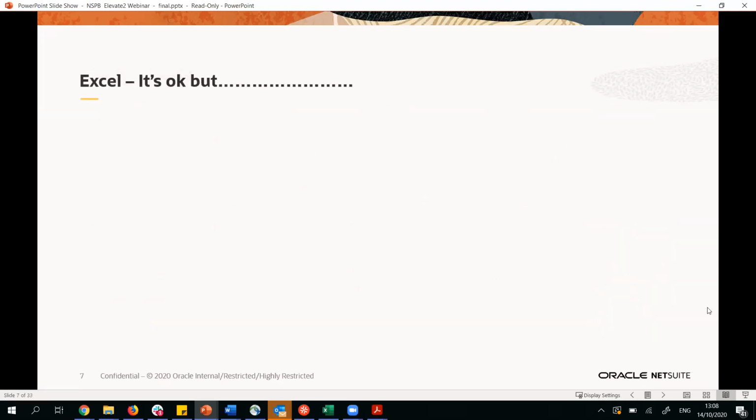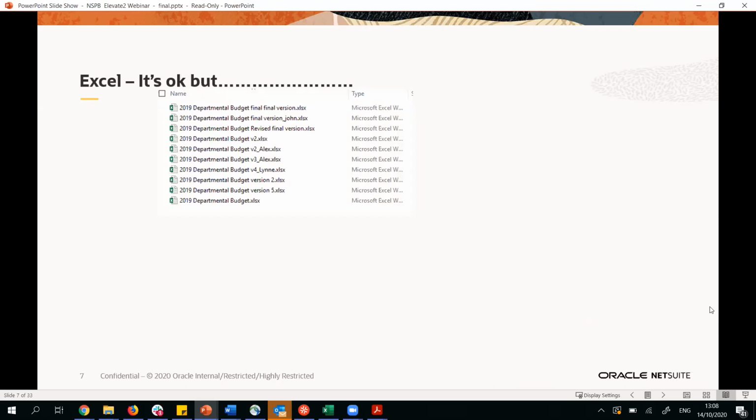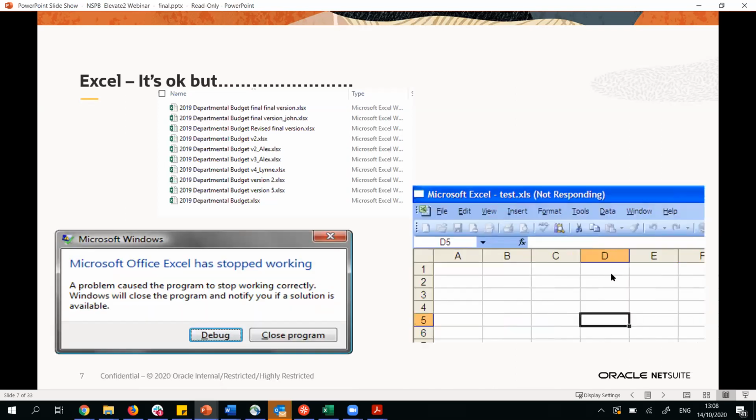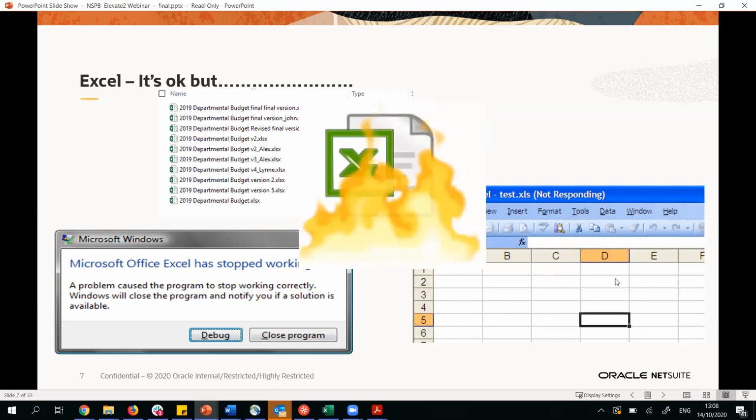Now, Excel is okay, but what you'll tend to find is that there's multiple versions of your budget, the final budget, the final budget, version 2, version 3, and from all different departments that you're going to have to consolidate rather than being able to collaborate with those teams. Excel may stop working altogether, it may stop responding, or even worse, it may crash and burn down, which if anyone's seen the news recently, the government have had some similar issues with Excel as of late.